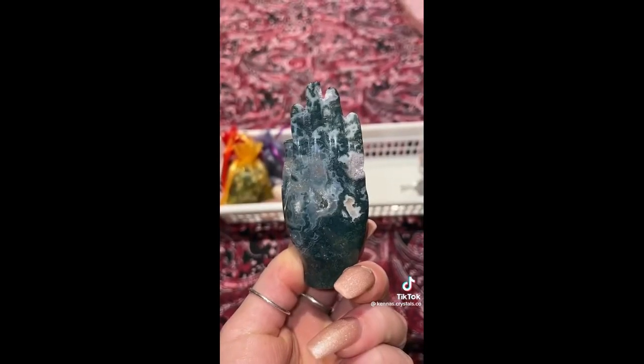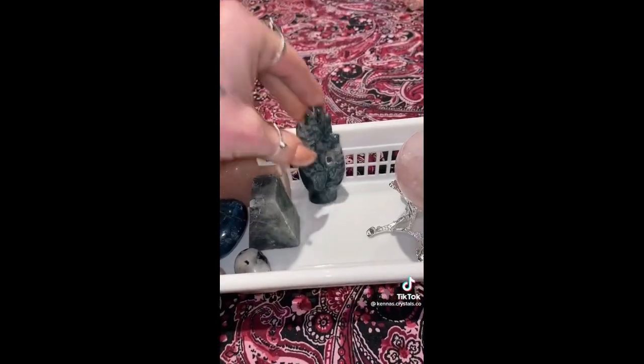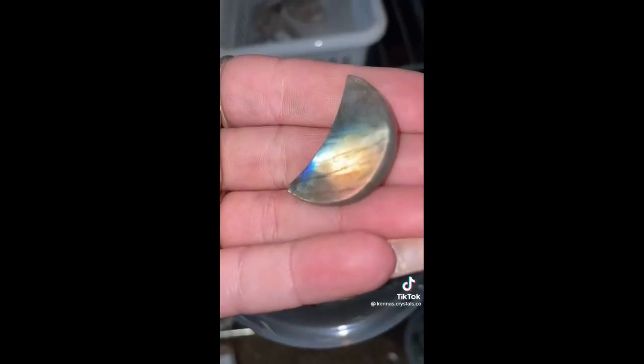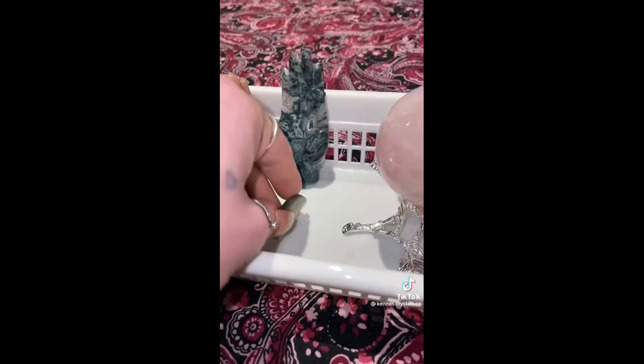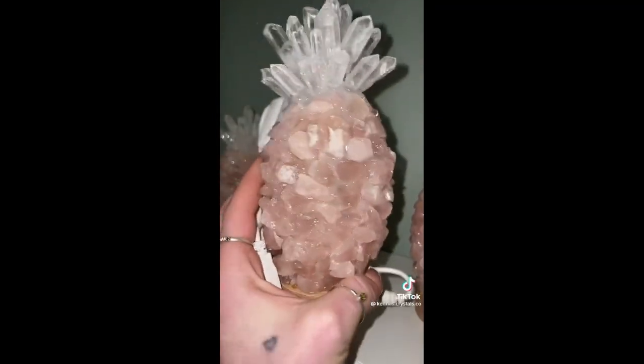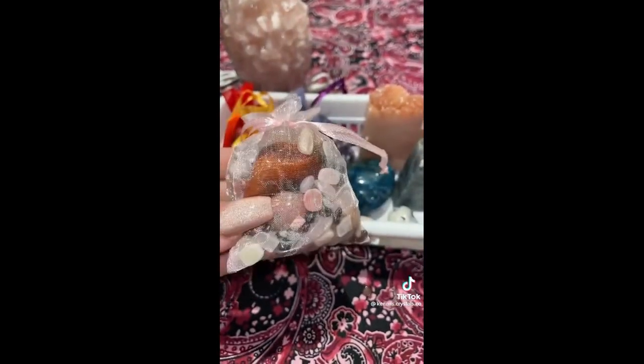She also got a druzy moss agate goddess hand, so I picked this one. Then a high quality labradorite moon. Here's the front. And here is the back. Then she got a rose quartz pineapple lamp. I picked the raw one because it was the only one and it was really unique and I think it's super pretty. And another scoop of love confetti.